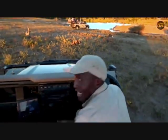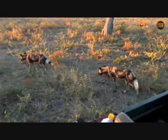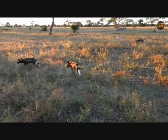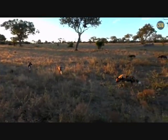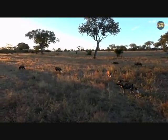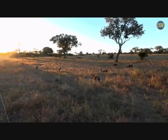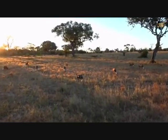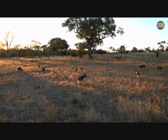Look at them getting very close to the car now. I don't know what they want to do. They're just coming, surrounding us now. Look at them there. I think it could be the time for the move. If you look carefully, most of them are males. It's time for them, I think, to make a move, not knowing whether they would go and get some dinner. Very strange, after so many hours spent near the waterhole, I didn't see any one of them drink.